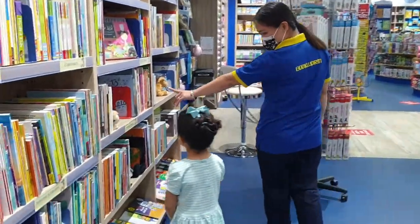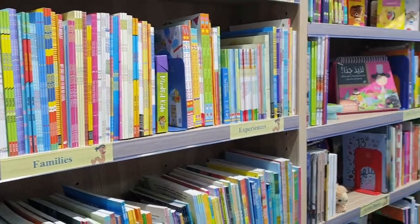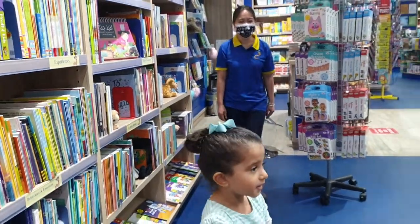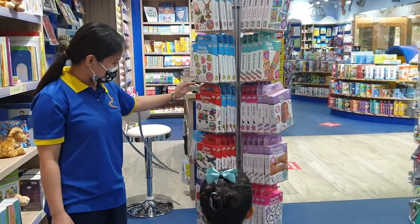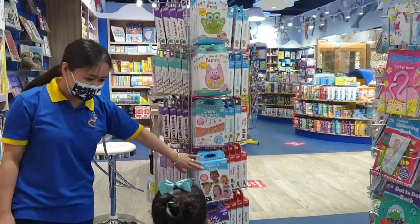We also have some Arabic books. There's a lovely selection of books at Bookworm. This is located in Wasl, Dubai. And some activities, arts and crafts. Wow. That's lovely.